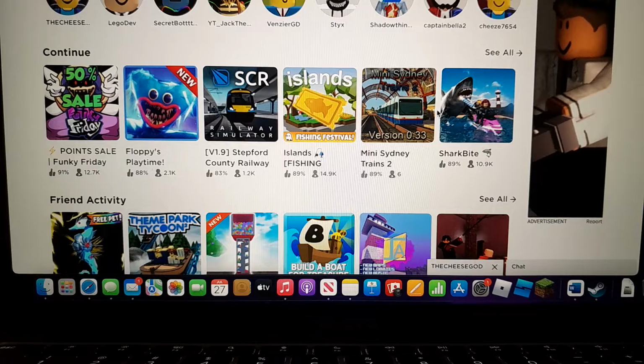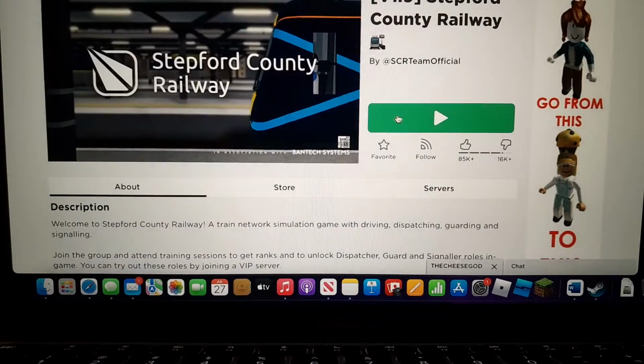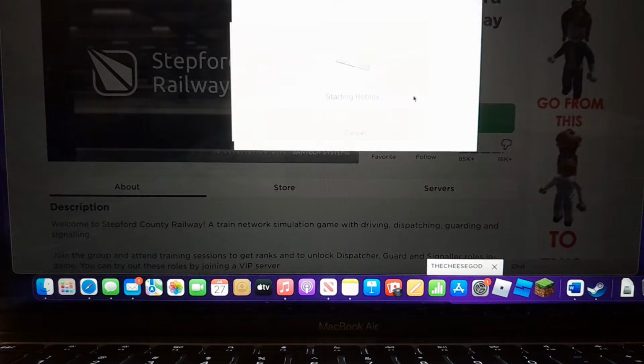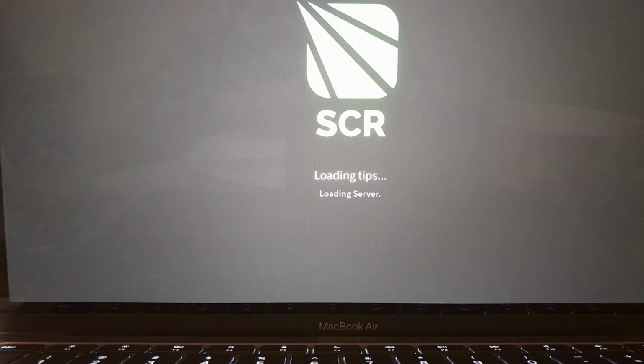Today we'll be playing Stepford Connect Country Railway Event. Let's get into it. Today we'll be driving the Airlink train to Airport Terminal 2 from Stepford Central.